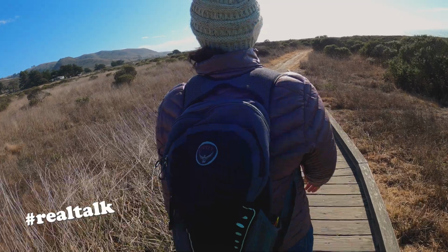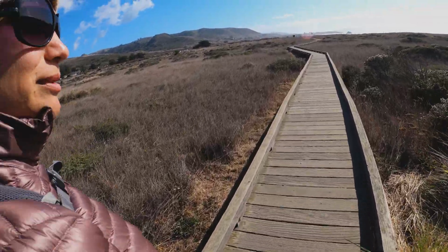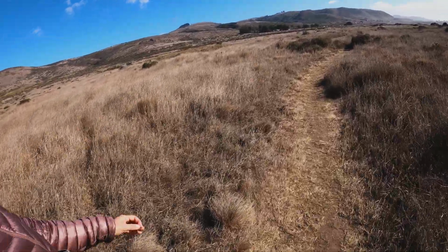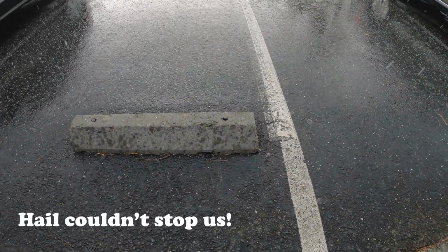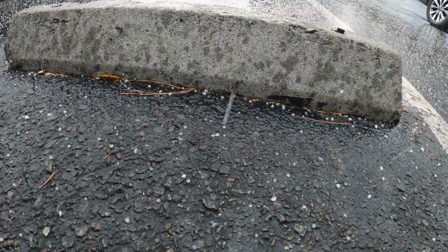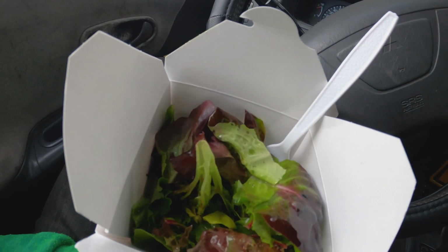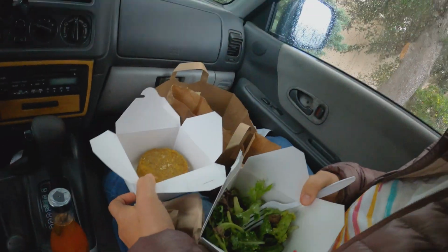We were eager to get back to the car to get out of the wind, but if we're being honest, it was more out of food motivation. Because whenever we're on this side of the bay, it's almost a given we've got to hit up Soul Food on the way home. We re-upped on some piques, ate our salads and mofongo in the car, then saved the rest for when we got home.